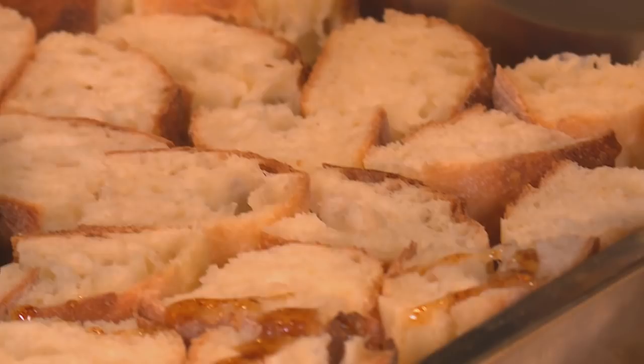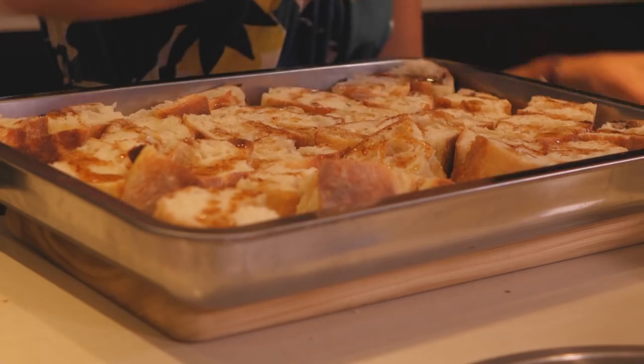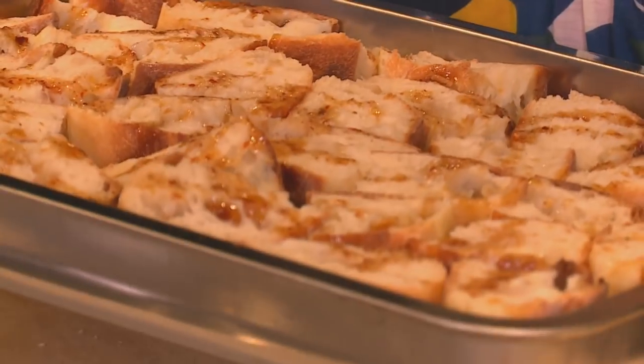I'm just going to drizzle that over the bread. And then I'm going to pop this in the oven for about 20 minutes. Depends how thick your pieces are and how hot your oven is. Can't wait, those are going to be delicious.